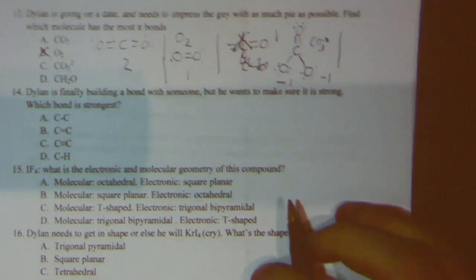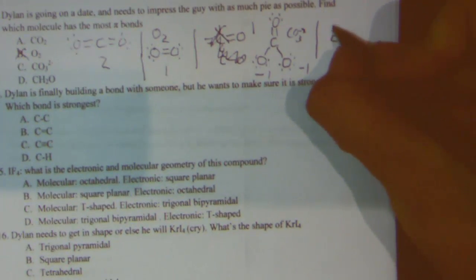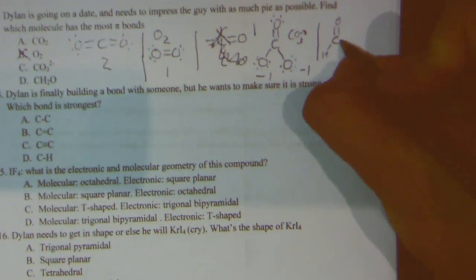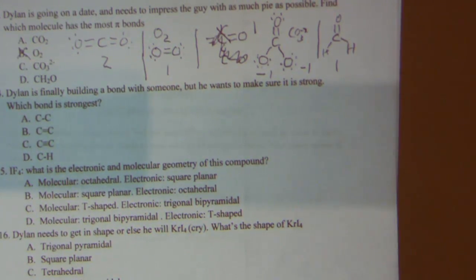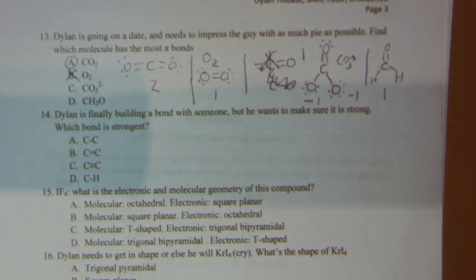And the final one, CH2O, is this. As we see, that only has 1 pi bond. So the answer has to be CO2. OK, guys?